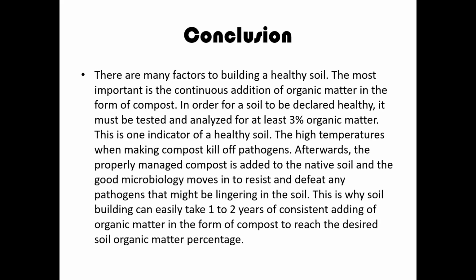The high temperatures when making compost kill off pathogens and weed seeds. Afterwards, the properly managed and monitored compost is added to the native soil, and good microbiology moves in to resist and defeat any pathogens that might be lingering in the soil. This is why soil building can easily take 1 to 2 years of consistent adding of organic matter in the form of compost to reach the desired organic matter percentage.